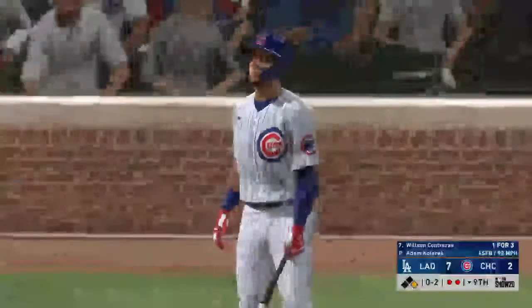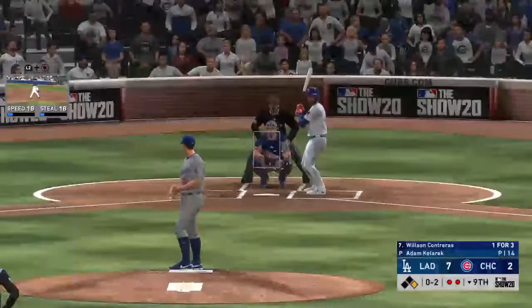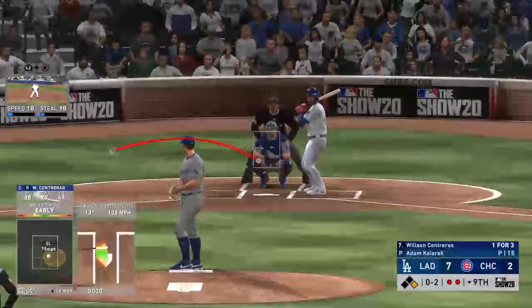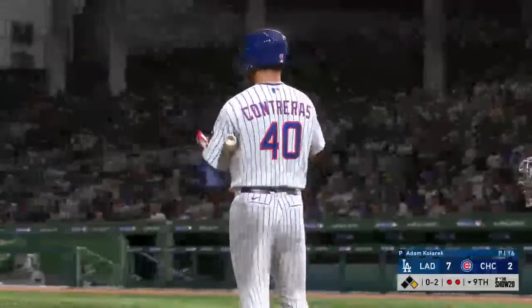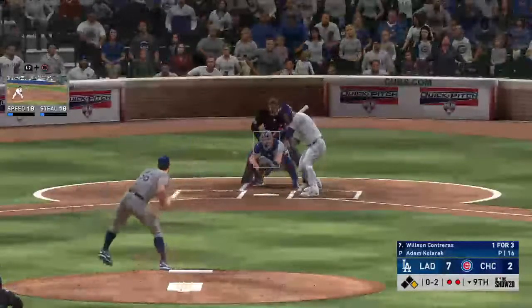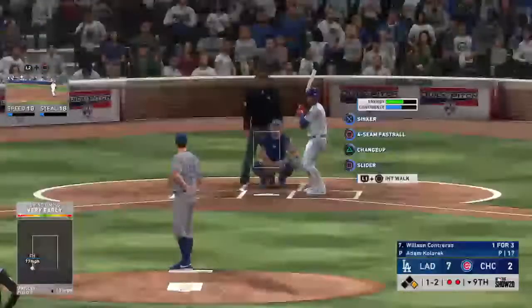Taken, called, strike 2, and now they're down to their final strike tonight. The Cubs are down to their final strike here. And this is pulled foul as he was way out in front there. Just staying alive, putting together a really good at-bat here. And a check swing. Did he go around? No, says the first base umpire. It's ball 1.